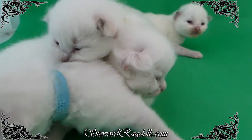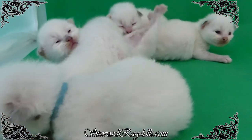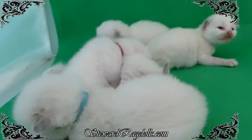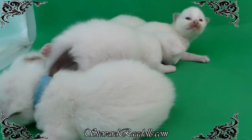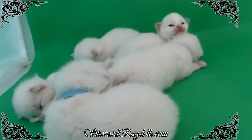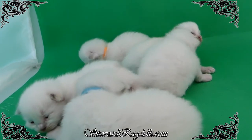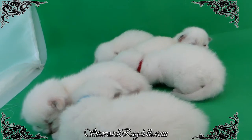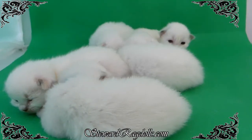I know we have one male, and he is a red, and he actually has the red collar on. And the other four females are all torties. I'm pretty sure we have a couple of seal, but we may have a couple that are either blue or lilac. I can't tell yet. But they're fat and roly-poly.